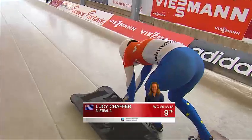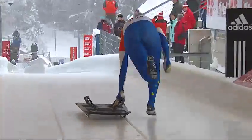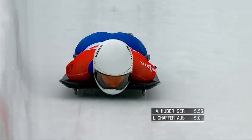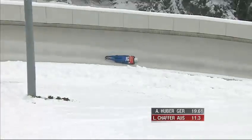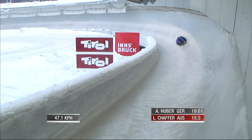Lucy Chaffer of Australia next up. Emma Lincoln-Smith, now retired, her teammate last year, led after Heat 1. Explosive starting from Lucy, runs it nicely over the top. See what she's got. A little early to corner 1 there, going a little bit later into corner 2, but that's not bad at all. 6th place finish last year. There were 2 Aussies in the top 6.